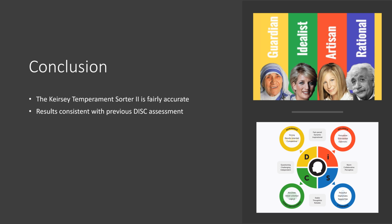In conclusion, I do believe that the Keirsey temperament sorter is actually quite accurate. It definitely matched the results I had gotten from when I took the DISC assessment at work pretty closely. So I do think that the temperament sorter is a good tool to use if an individual would like to understand which temperament they fall under and how that might affect the way they behave or interact at work with different employees.